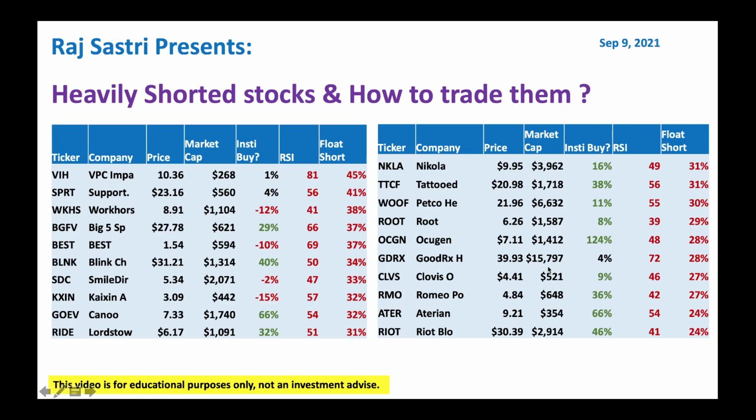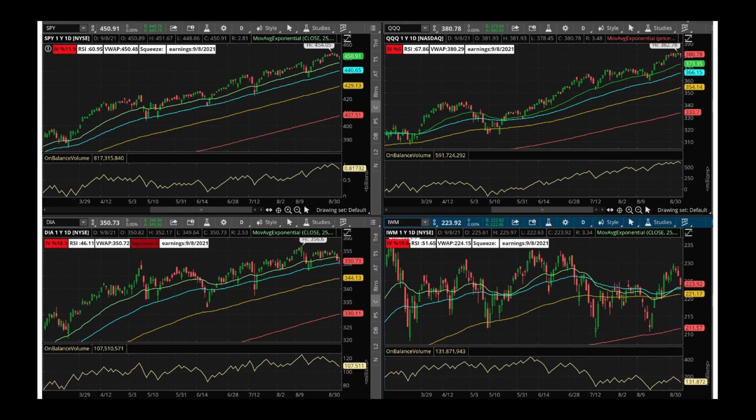GoodRx on the other hand, I think stock has been going up of late. RSI 71. Probably it's not good to buy at this time. If you already have some, you can keep it and slowly sell in stages. So with that, let's jump in here and get started.